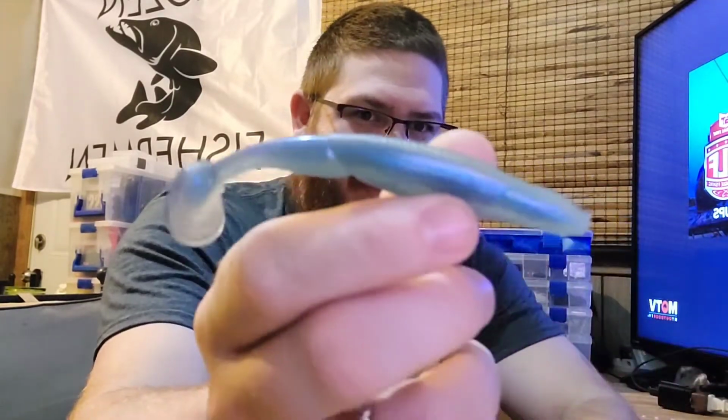Alright, so the last two were hard baits. We're going to move over to soft baits. We're going to go to a plastic swim bait. I don't like to go too huge in size. This is a 3.5 inch Sassy Sally from Bass Pro. I just really like this color, honestly. It's this blue with the shine. It just catches fish. It's just a great color.